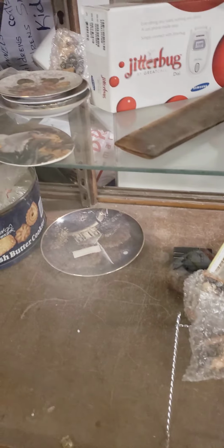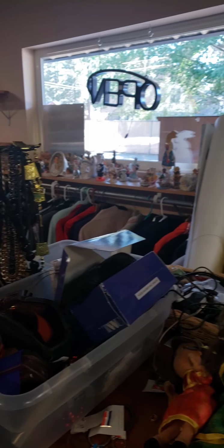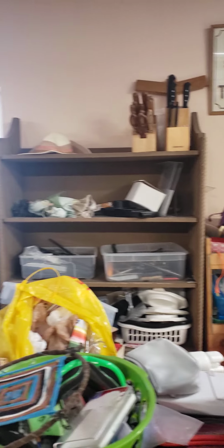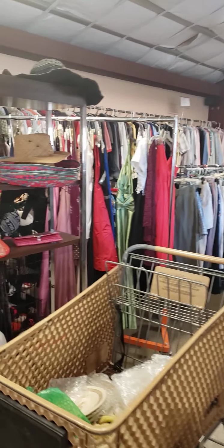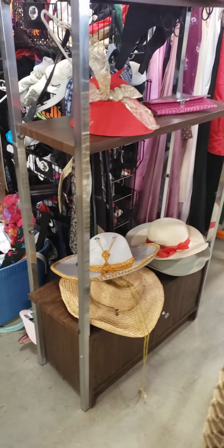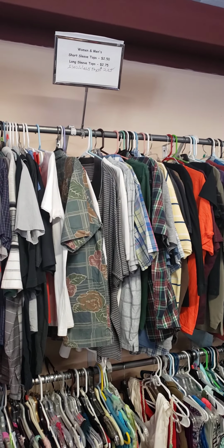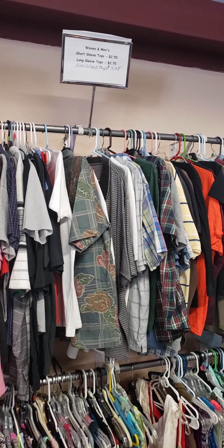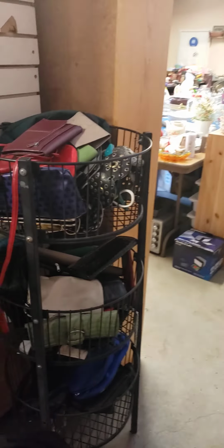Looking in the little display case that's next to the register. Need a set of knives. Purses. Shirts. Women and men. Short sleeves are only 250. Long sleeve tops, 275. Sleeveless tops are 225. Such a deal. Little rack that has clutch purses in it and some belts.